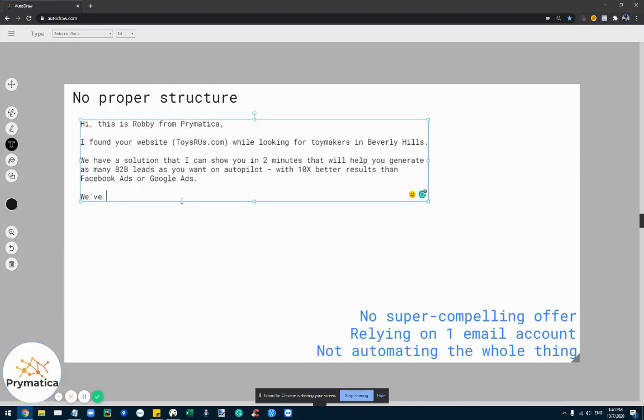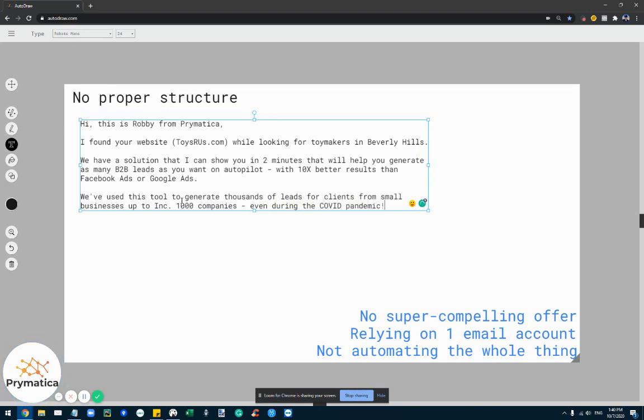So, for example, we've used this tool to generate thousands of leads for clients from small businesses up to Inc. 1000 companies, even during the COVID pandemic. So basically, this is how I kind of establish authority.